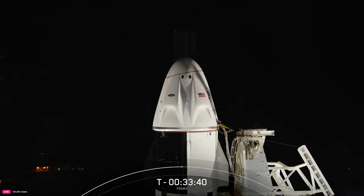As we mentioned, in those abort scenarios, those 8 Super Draco engines inside Dragon are ready to be used should they be necessary.